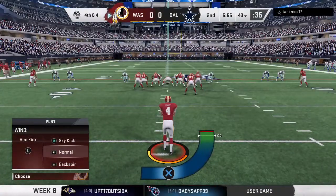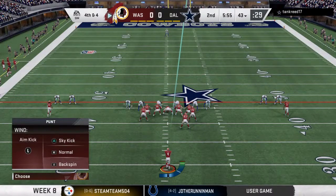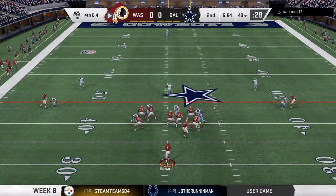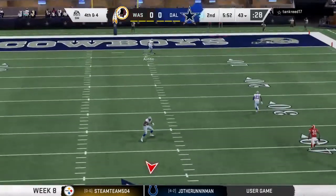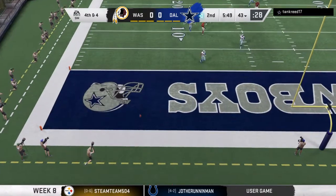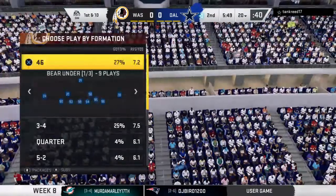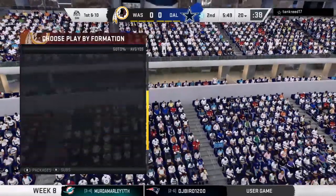Here's Lachlan Edwards now as he'll kick it away for the second time. And he gets this away, and look at this. This is a good one. And that is much too long. That's into the end zone for a touchback. At their own 20-yard line.